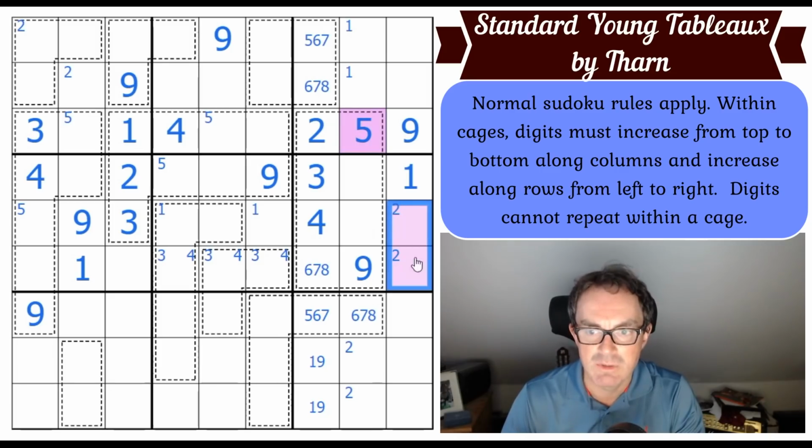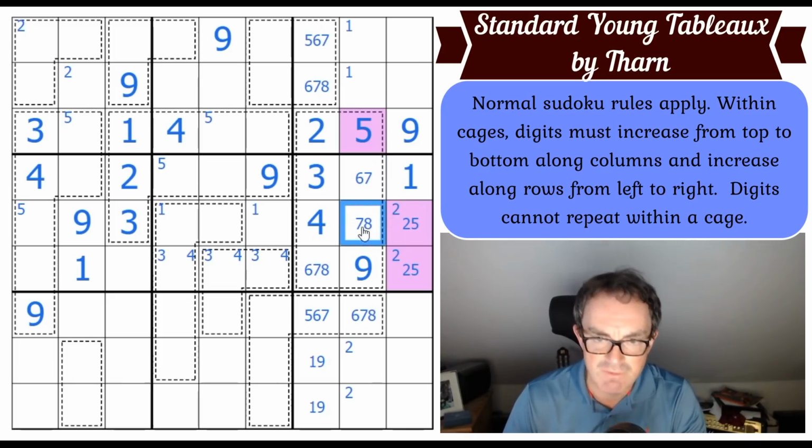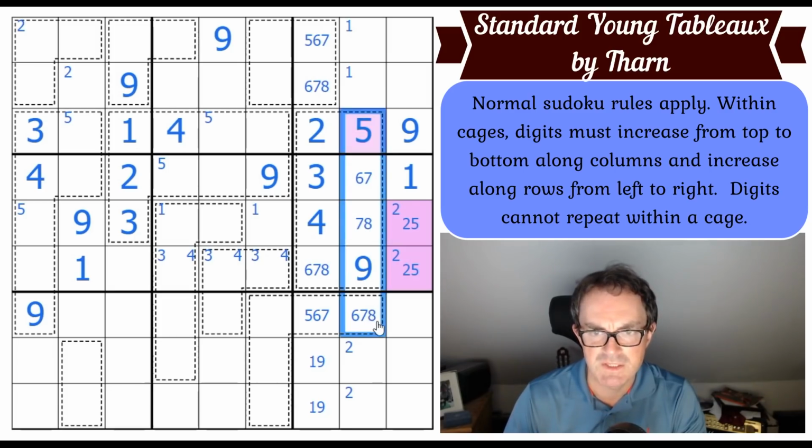Which means this now is a 2-5 pair using the power of purple, which means these squares now are 6, 7, 8, again forming a little bit of a 2-cell thermo. We've got to make sure this is not 8, and we've got to make sure that is not 6 by the same token, because obviously if this is 6, this has to be lower, which it can't be. So we've now got a 6, 7, 8 triple here. This 5 is ruling itself out of that square.